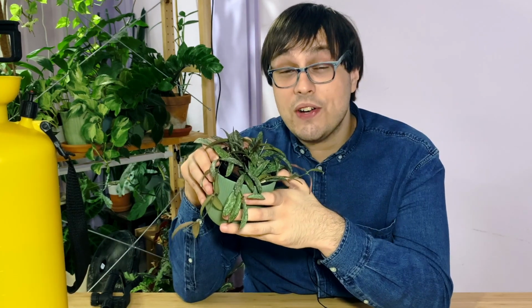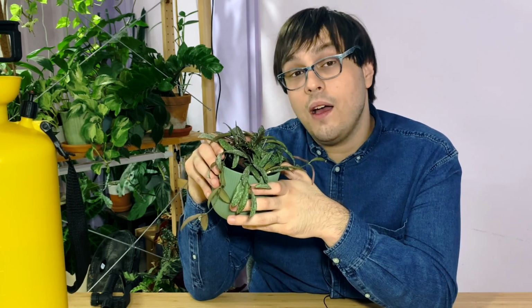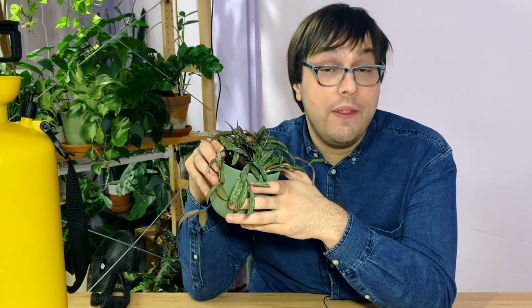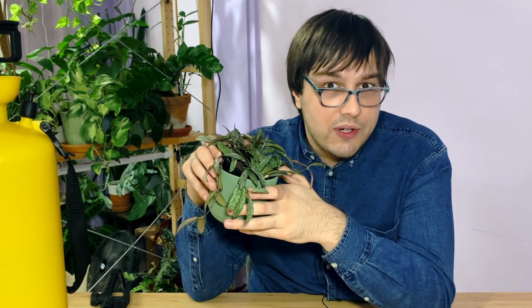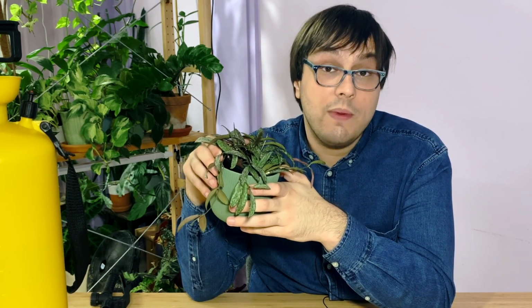The excess water that is left in the cover pot will be absorbed by the moss, and if it's a Hoya that likes more water, I will give it a bit more water, so that means that the moss will stay moist a bit longer. And if it's a Hoya that doesn't like so much water, I will give it, of course, less water that will also be absorbed by the moss, but it will dry out much faster.